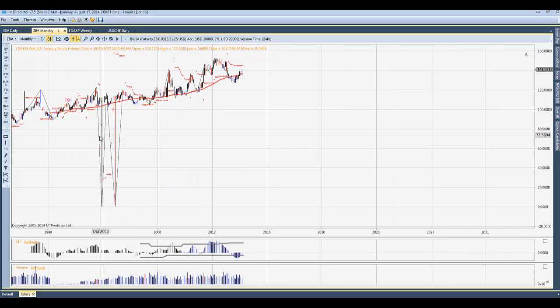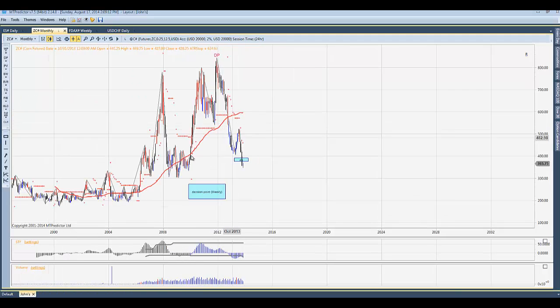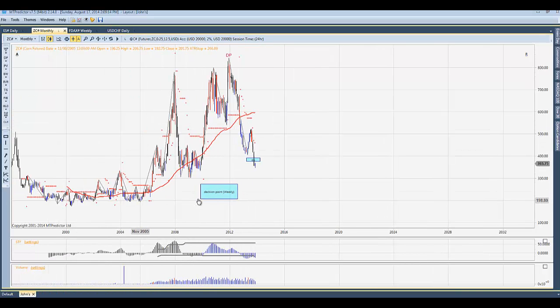These are mystics or something here, but you can see the overall trend over the last couple of decades has been up. Let's see, do I have another one here? This is corn. Okay, again, same thing with corn here.